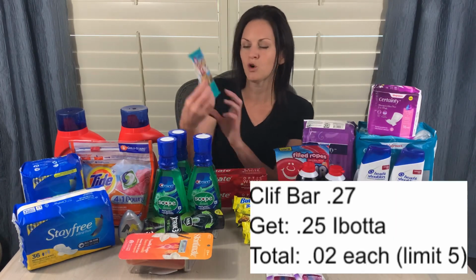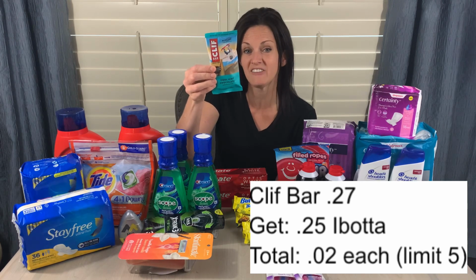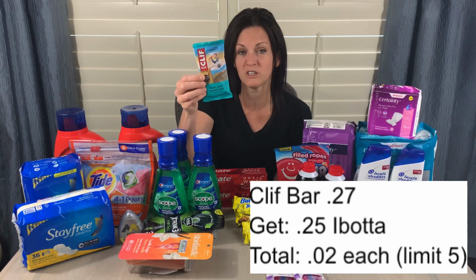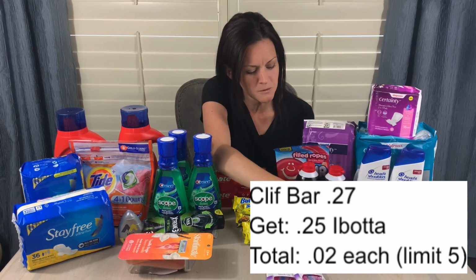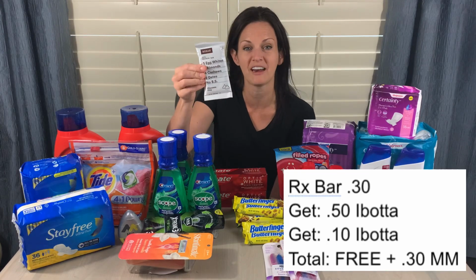A couple of clearance food deals that I found. These Cool Mint chocolate Cliff Bars were on clearance at my store for 27 cents, and Ibotta is giving back 25 cents on this, making it just 2 cents each. I grabbed 5 of them, which is the limit, so I paid 10 cents total for all 5, which I thought was a fantastic deal, especially when I combine it with this RX bar that I found on clearance.